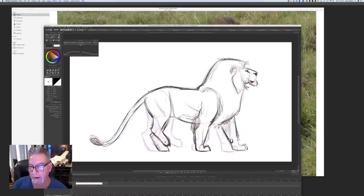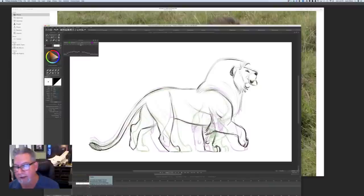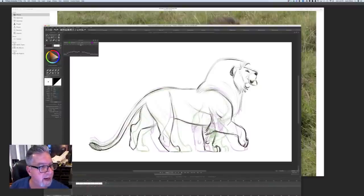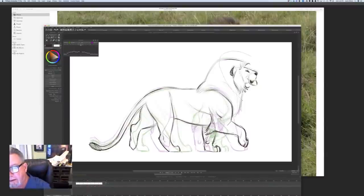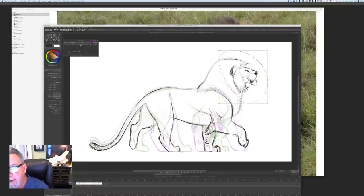So here, I'm going to have the head coming up, and then it drops down. So that means on the in-between, I want that nose to drag. So I'm going to bring the in-between here, but I'm going to turn the head up just a touch.